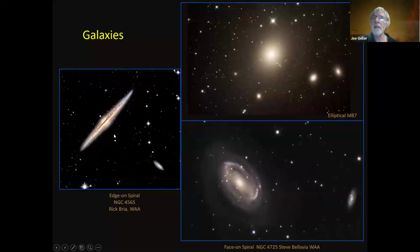So here are some photos of galaxies taken by members of WAA. A lot of galaxies are spiral galaxies. They have a beautiful spiral shape, but we can see that only if we see them face on. If we see them edge on, we can't see the spiral, but we can see in a lot of them a dark central dust lane. And we can see the halo, or the galactic bulge, which has a lot of stars a little bit thicker than the disk itself.